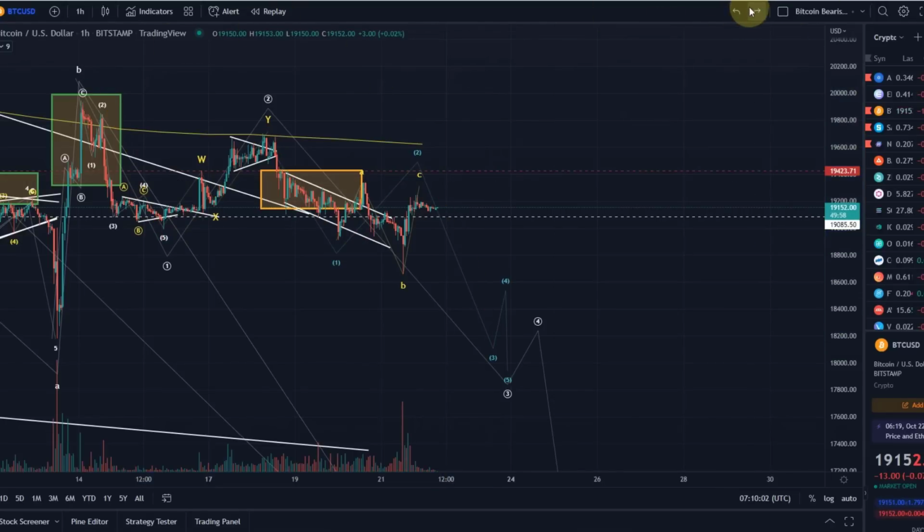Now, is it guaranteed? No, of course not. It's a messy price action, but that's definitely a possibility for how the market can unfold if certain levels don't get broken. I will tell you which levels these are. And I will label this wave 1 here as a leading diagonal, basically.